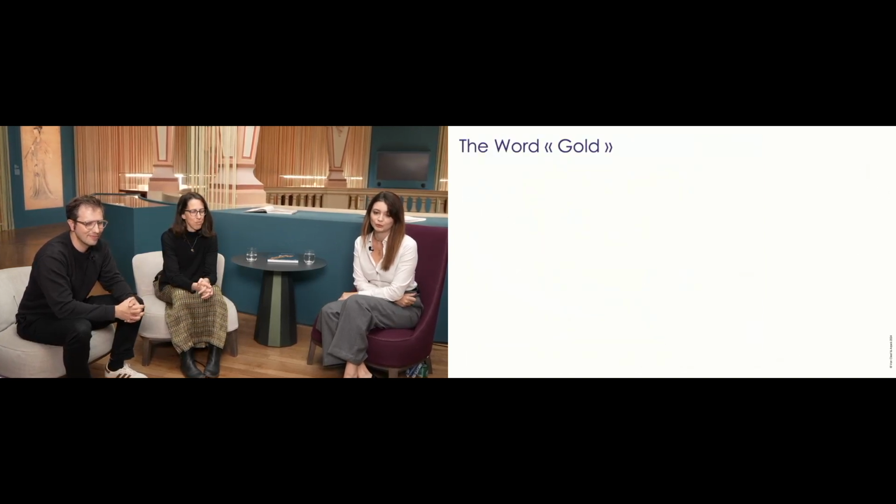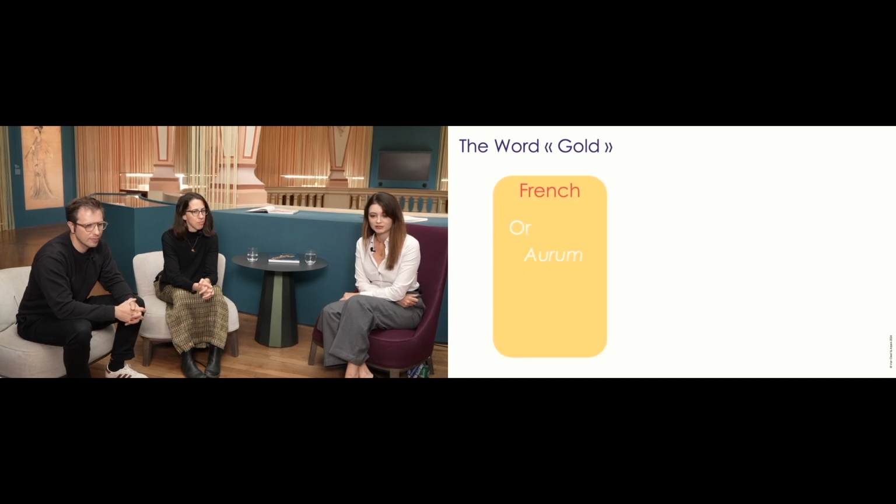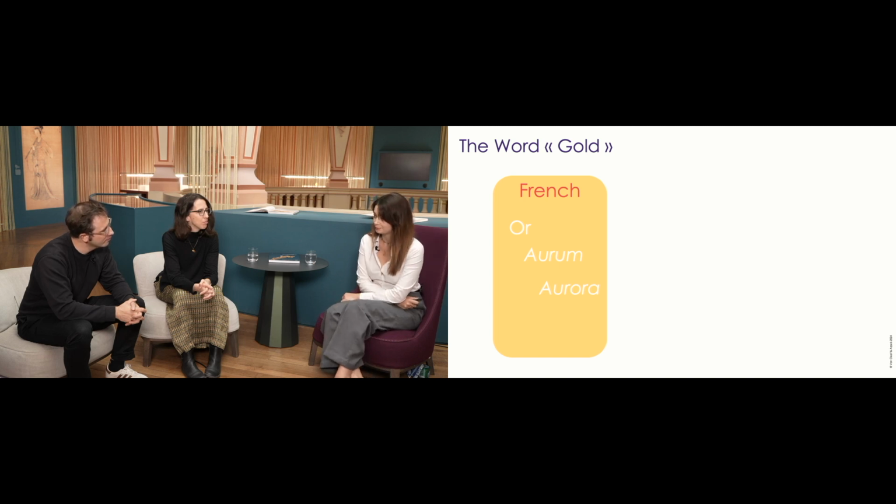And we also wanted to talk a little about this word, gold, in three languages. First, in French, we say or. In terms of etymology, or comes from aurum, the Latin word that also means gold, and apparently it can be related to the goddess of dawn. So it's more the idea of the light coming from this material and its brilliance.